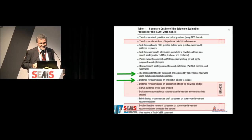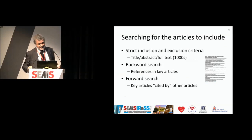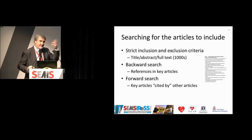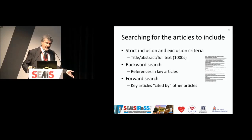All right, so let's look at the search articles that are identified. We expect the reviewers to go through the titles and the abstracts and exclude many, many studies out of thousands to end up with those that are required to be reviewed by full text review. And then we want them to look at the references and look at whether or not of those are appropriate, and we want them to forward search on the key references to see if they've been cited by any subsequent publications.